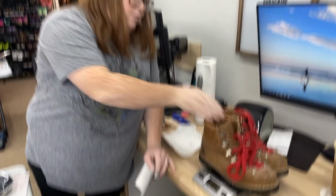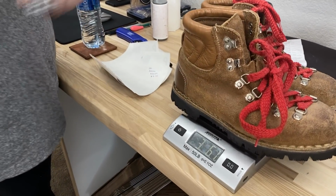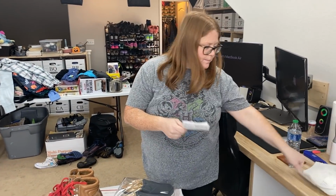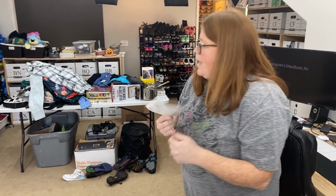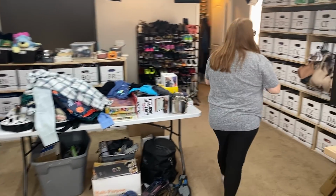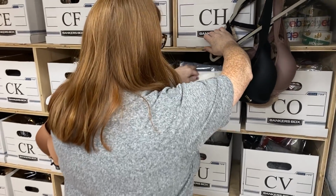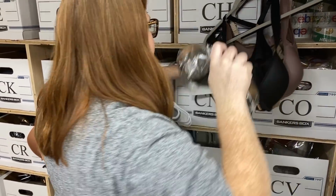We might need to buy a new label on this. Oh no, perfect. It's only 3, so even with the box, it won't be over 5. Cool. All right, and the box. Because that was Poshmark, right? Yeah. Poshmark's weight limit on their labels is 5 pounds. So if you have anything over 5 pounds, you do have to upgrade that label.